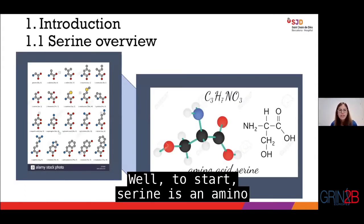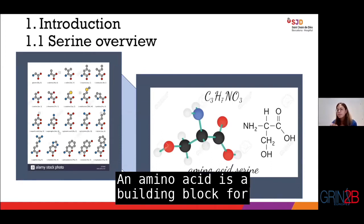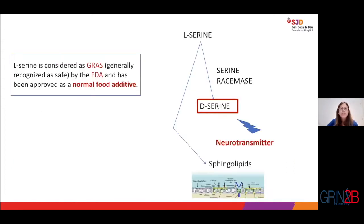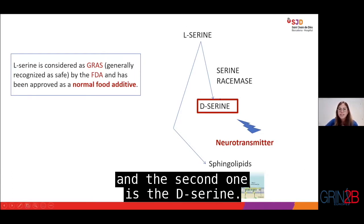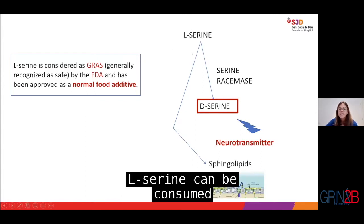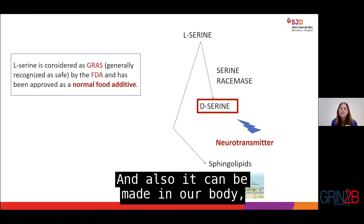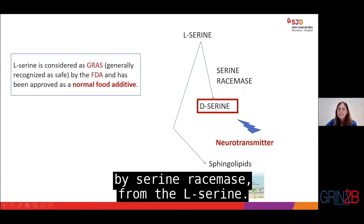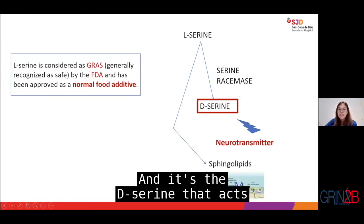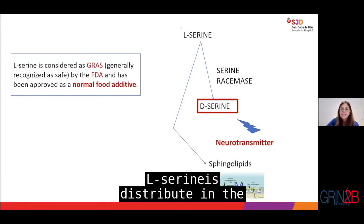Well, to start, serine is an amino acid. An amino acid is a building block for protein. And serine comes in two forms. The first one is L-Serine, and the second one is D-Serine. L-Serine can be consumed in the diet, and also it can be made in our body, while D-Serine can only be made in the brain by serine racemase from L-Serine, and it is D-Serine that acts as an agonist in the NMDA receptors.